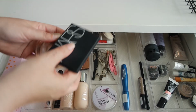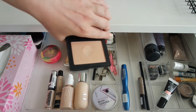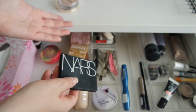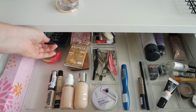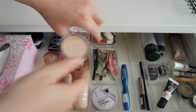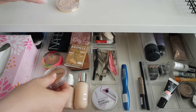And then last but not least, for highlighter, I've got three. I usually do two, but I was like, oh yeah, the NARS highlighter. I bought this last year in the fall time and loved it, as you can tell by the dent. But I haven't gotten around to writing a review on it yet. So I was like, let's start using it again to refresh my memory and remember what it was like. New is Essence's The Highlighter, and I tried this out in my Essence video, but I need to try it a bit more before I can review it, so that's why it's going in here.